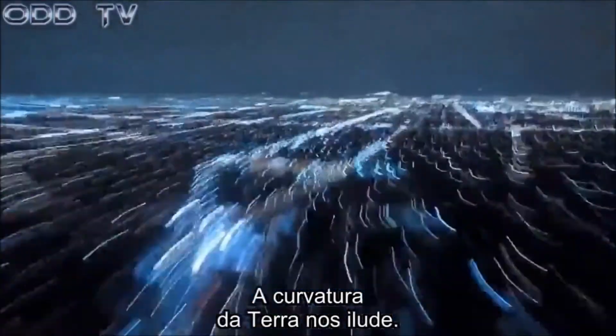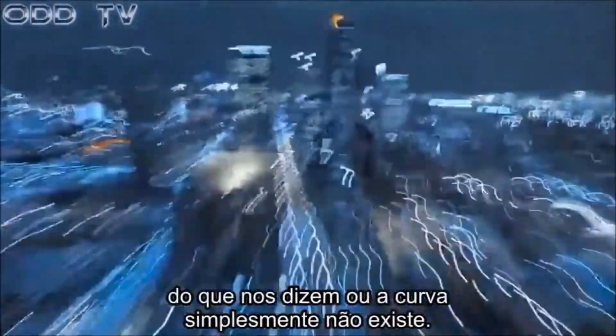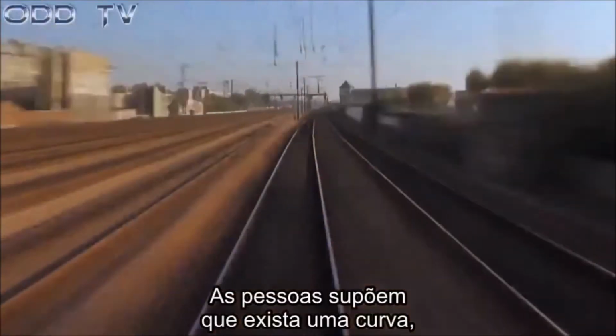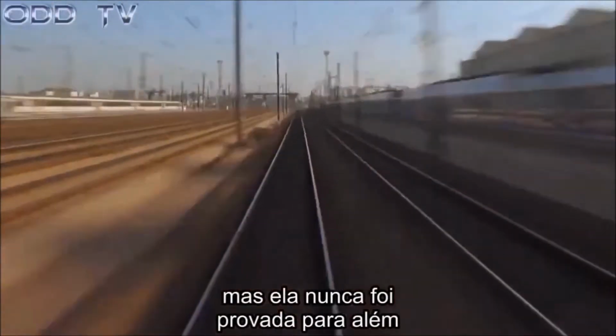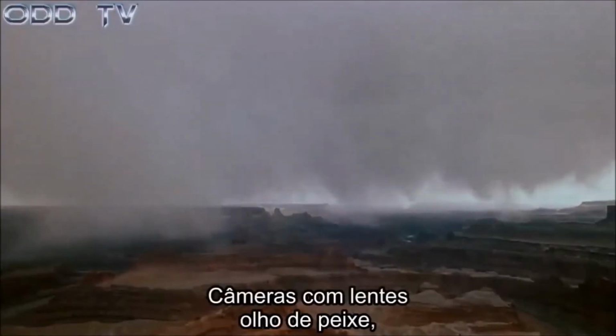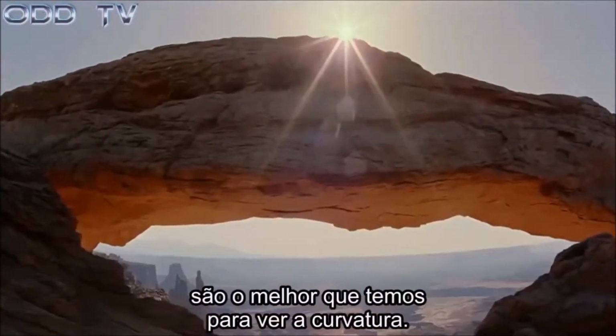The curvature of the Earth eludes us. Either the Earth is much larger in circumference than we are told, or the curve just doesn't exist. People assume that there is a curve, but it's never really been proven beyond a reasonable doubt. Cameras with fisheye lenses, Hollywood movies, and NASA CGI are the closest we get to seeing curvature.